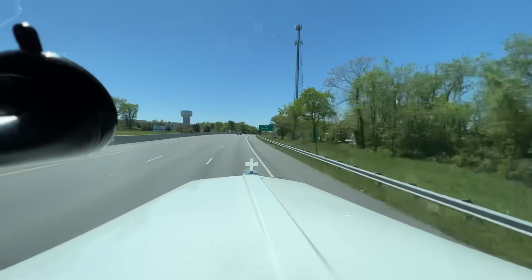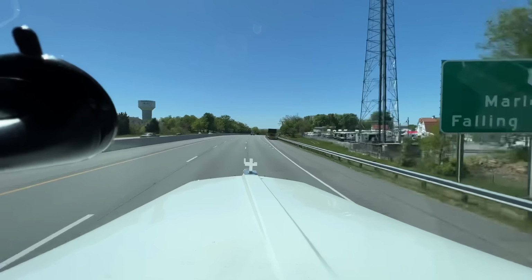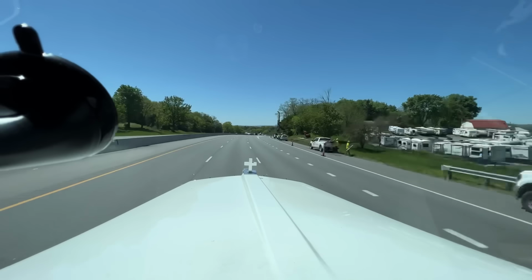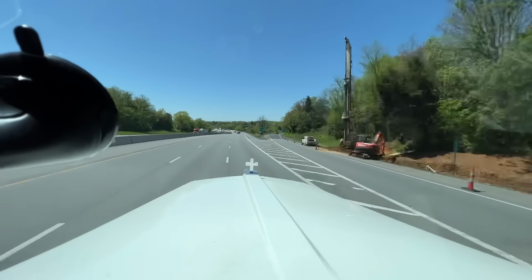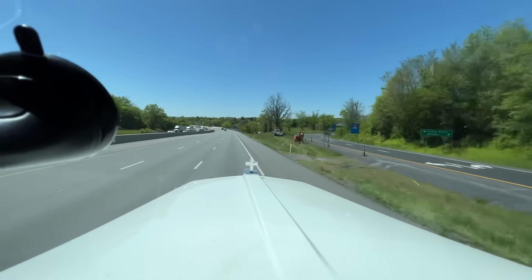All right, motorcycle, I hope you see my turn signal. He's about a truck length back. Yeah, he moved over. And I'm moving over for these guys who are doing some kind of digging and piping or something. There we go. Digging big holes. So yeah, that is my rant for today.